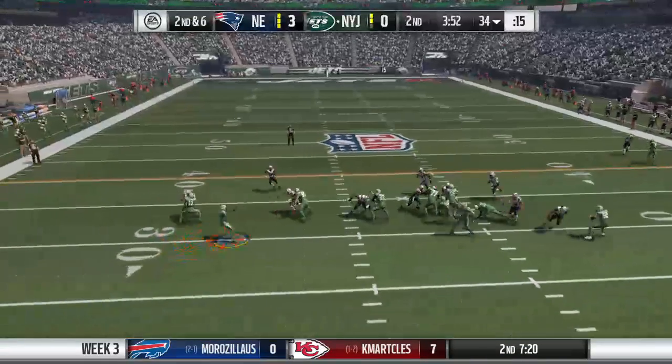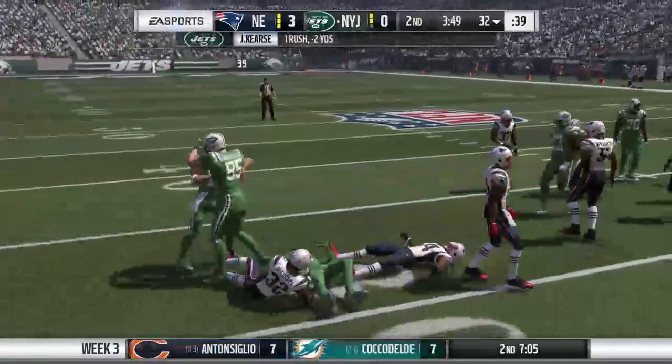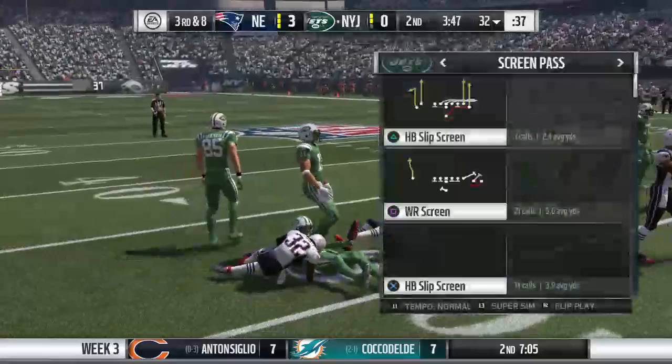Throwing, Cook. And he is going to lose yardage here. It's a loss of 2, now 3rd down.